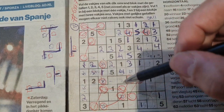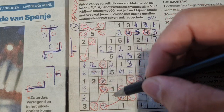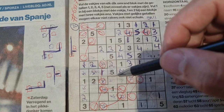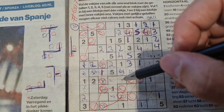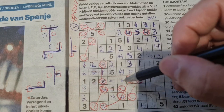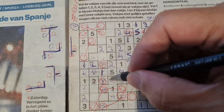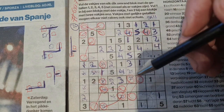These 2 boxes can be 4. These 2 boxes can be 5. So the 4 and the 5 goes in those 2 boxes as a pair. So the other pair in this area should be the numbers 2 and 3. Well, I cannot place the 2 there because we have a double 2 there. If I place 2 here, I cannot fill any 2 in one of those 2 boxes. So the 2 is supposed to be here and the 3 goes there.